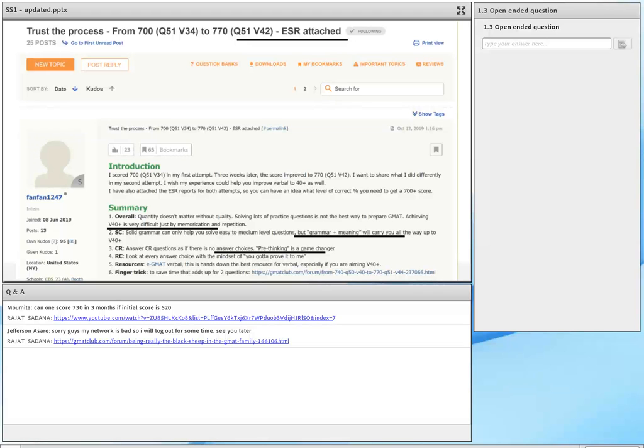This is what he said in his debrief. You can see the title, trust the process. You don't trust the process, you don't get to it. His ESRs are attached. You can really see that. Now, the beauty that you're going to see in these ESRs is that even though he was answering way more difficult questions, his time to answer questions actually went down when he started using the methods.